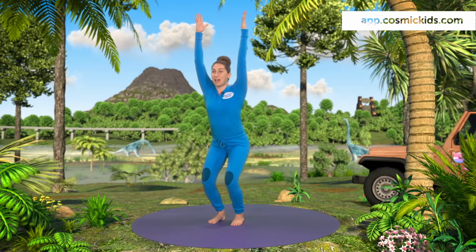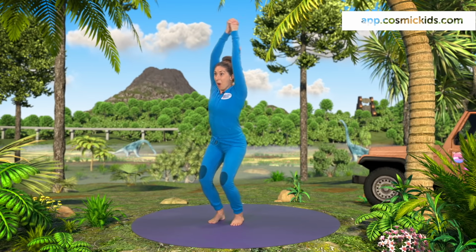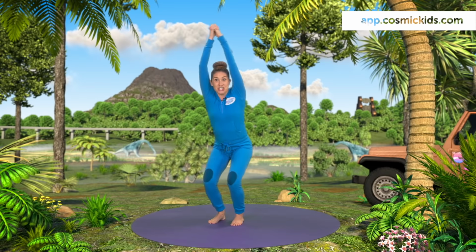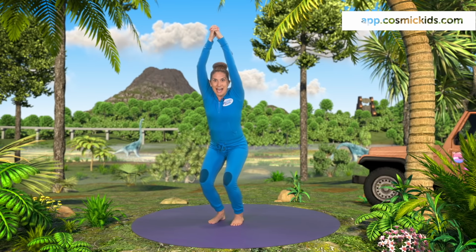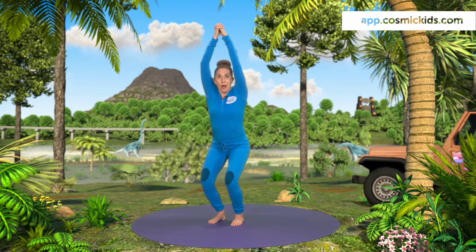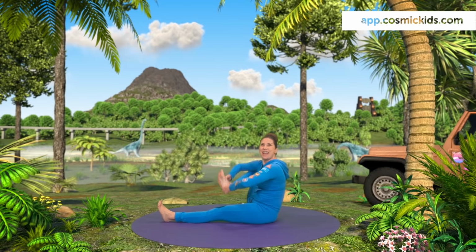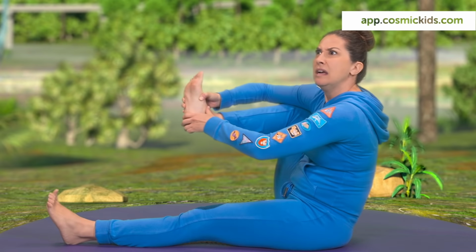Now, let's go in and explore the park a little bit further. We go over the bridge. Now we sweep our arms up high, crisscross our fingers and hold on as we go whoosh and whee all the way through the tree canopy. Wow, it's amazing up here. We can see a diplodocus. Merrily, merrily, merrily, merrily, life is but a dream.